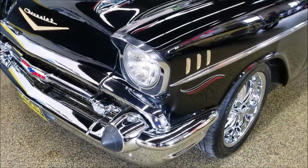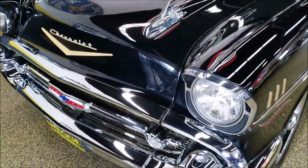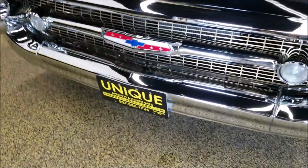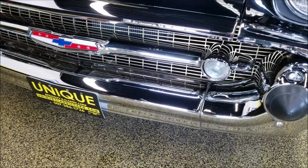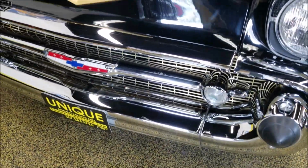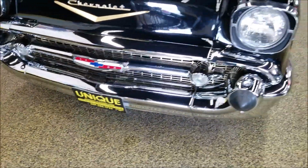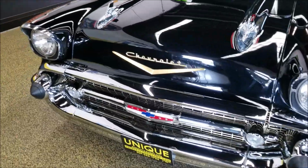As you can see, there's some pinstriping going on the sides a little bit, up by the chrome bullets on the grill. Very nice gold inlay down on the grill too. If you can pick that up, it stands out better in person than it does on the camera here, unfortunately. But real cool chrome and gold front end on this one.